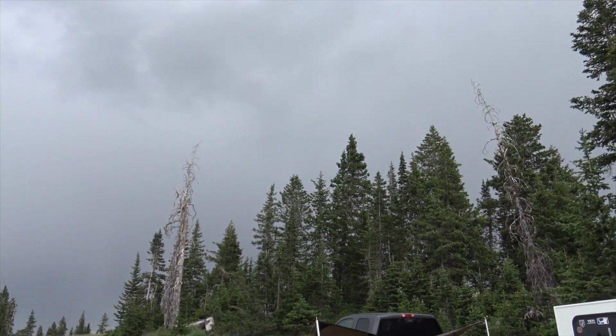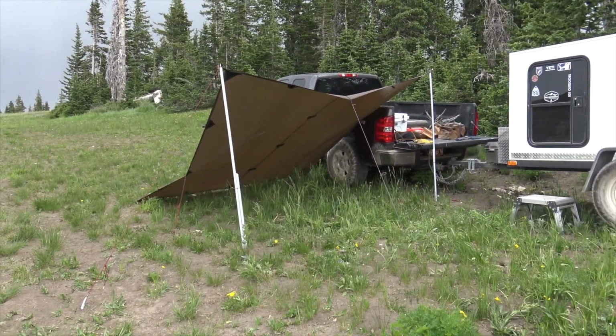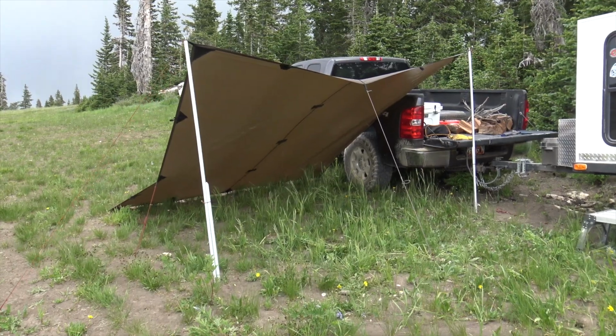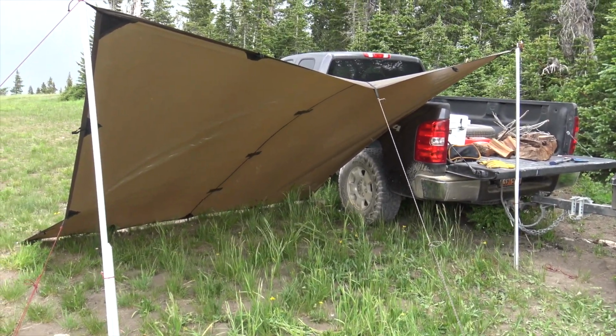Yeah, she's coming. So anyway, I got the tarp up real quick, another lean-to design there, just to crawl underneath and cook.